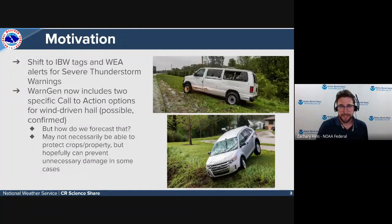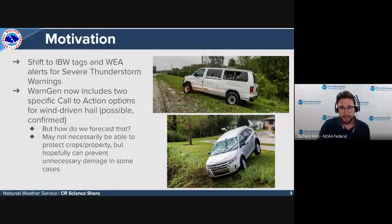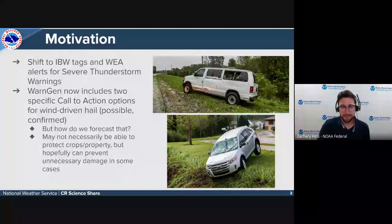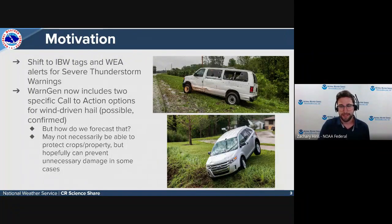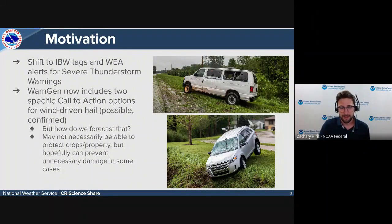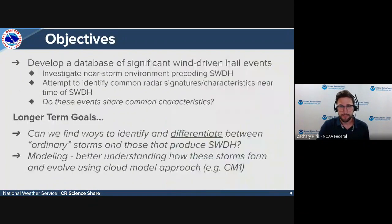So that's part of our motivation, and then the second part of our motivation is the recent shift to IBW tags and WEA alerts for severe thunderstorm warnings, where you can now select specific call to action statements for wind-driven hail, both possible and observed. And while we have those call to action statements, we don't really have any techniques or tools at this point to help forecasters predict that. So we may not be able to necessarily protect crops or property, but if we can start to get a better sense of what's causing these events, maybe we can help prevent some unnecessary damage in cases.